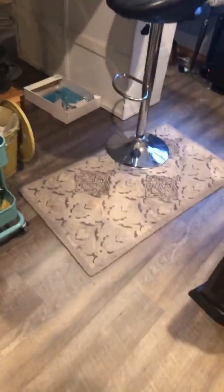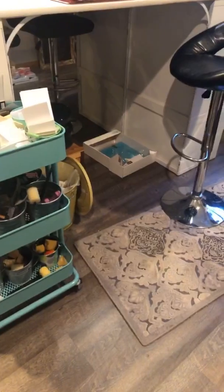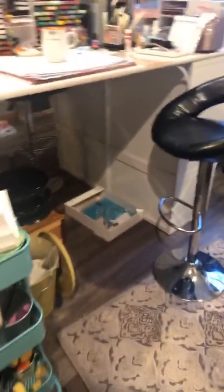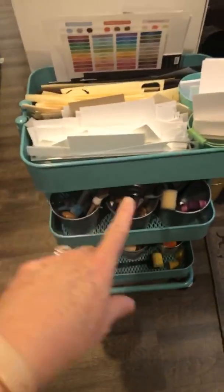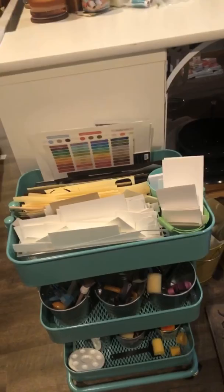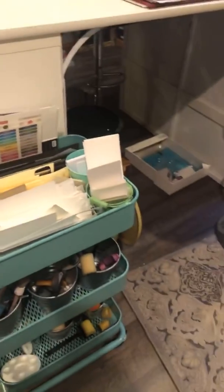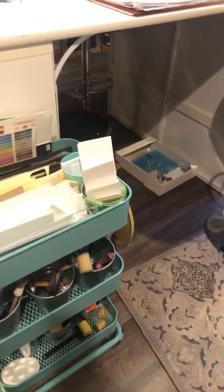So there's where I stand. I have a little mat, and I could be more efficient with that. I had other wheelie things under there, like I love these, and I had a couple of extra carts under there. So that's what's under there. Is that what you mean? No, under the paper pad.